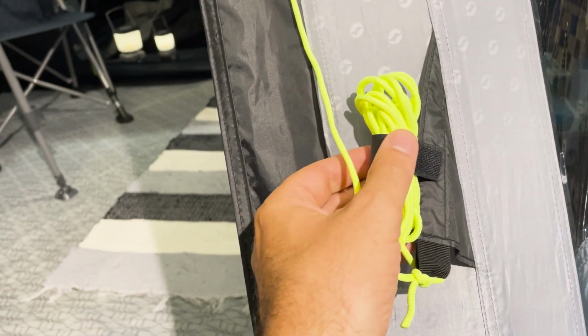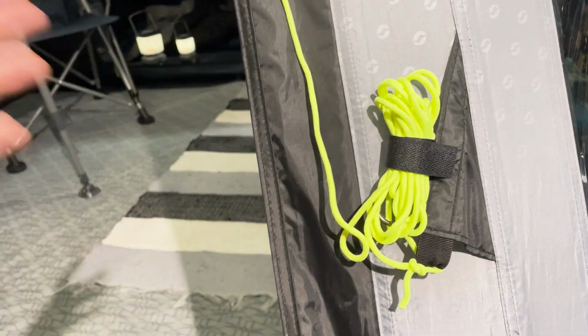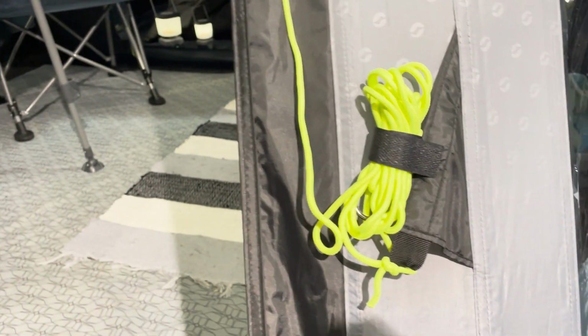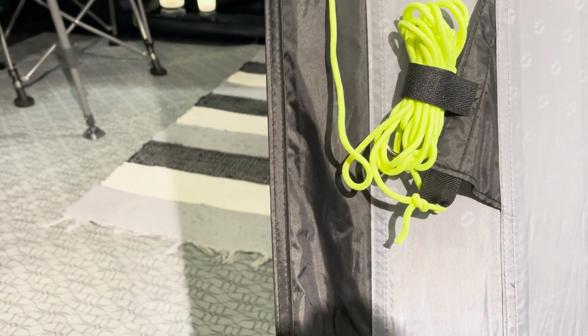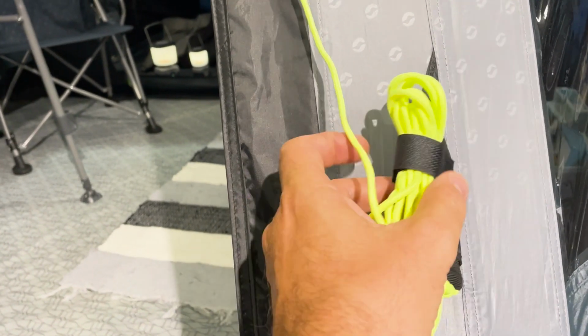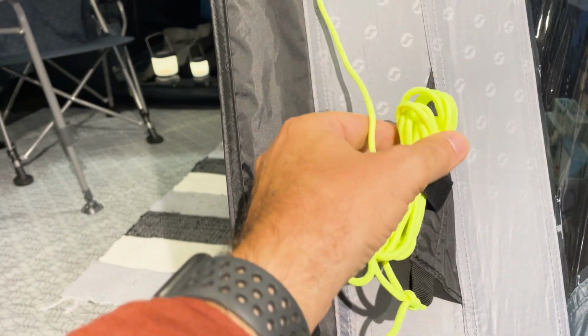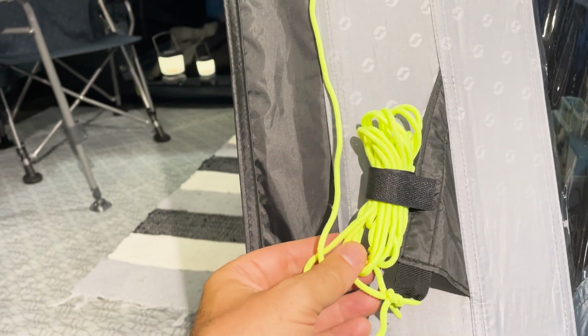For tents that don't have anything like this, you often find when you get tents out, your guy lines may be tangled all over the place. If you've ever had to untangle Christmas decorations, you know what a nightmare that is, and the last thing you want when you get your tent out is to find that. So you just wrap your guy lines up and put them in the Velcro, which makes them ready to go next time.